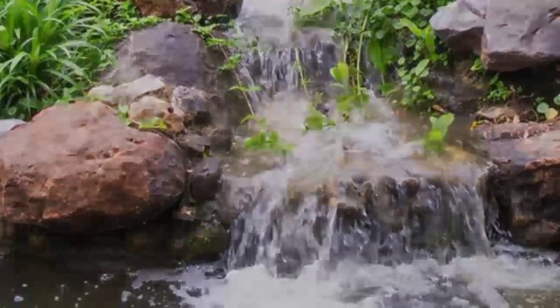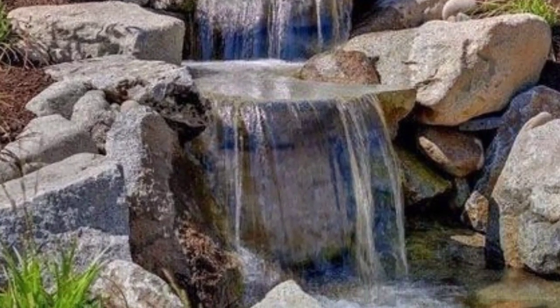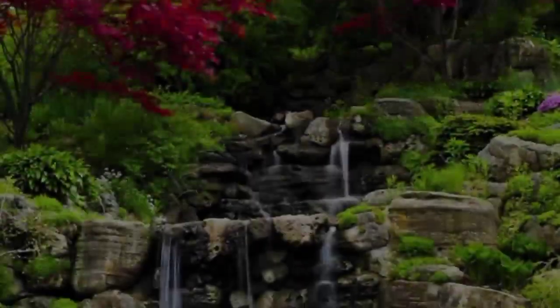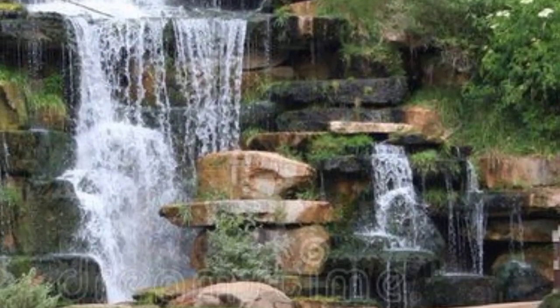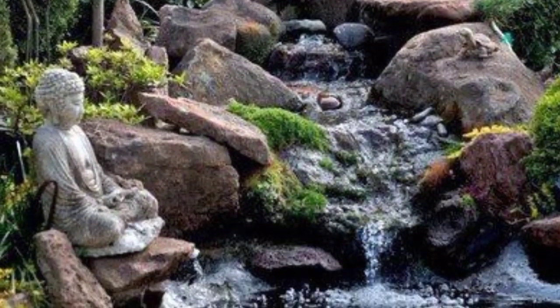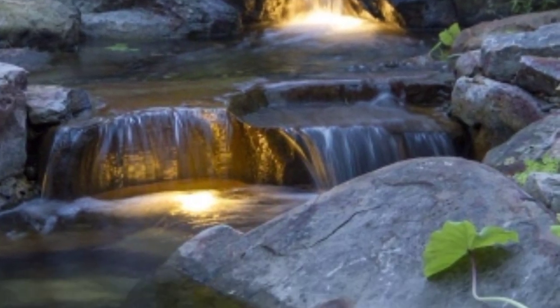So guys, I'm sharing with you the latest, unique and most whimsical designs of backyard waterfall features. Dear friends, maybe you are searching for beautiful and amazing designs of backyard waterfall features, so you are in the right place. Here you can see 30 plus beautiful and sophisticated designs. You know my previous videos are related to home decoration and also garden decoration.